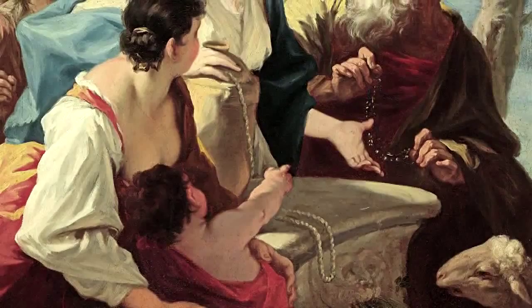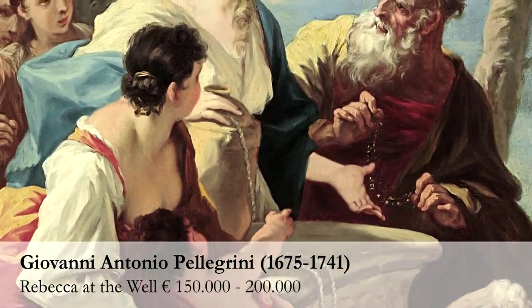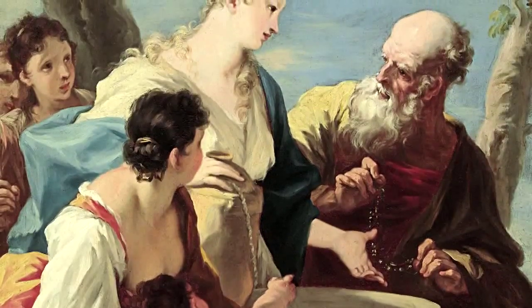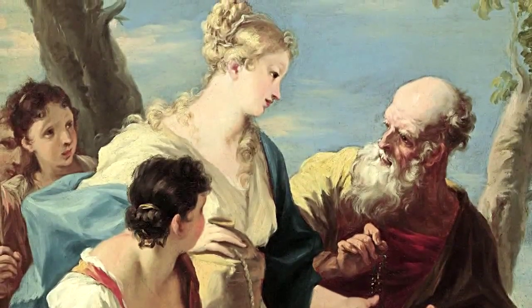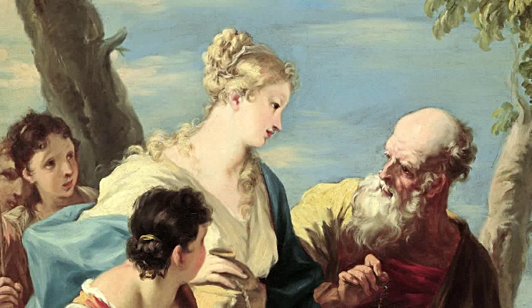We know that he works in Paris, he works in England for various important collectors, and he also works here in Vienna, painting the frescoes in the Karlskirche, amongst others. So he's one of a group of artists who, as Italian patronage is on the decline in the 18th century, are picked up by patrons in other areas of Europe, and the artists begin to travel quite extensively to complete commissions outside of their native cities.